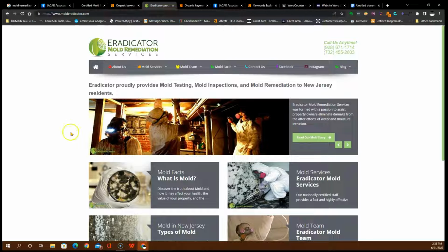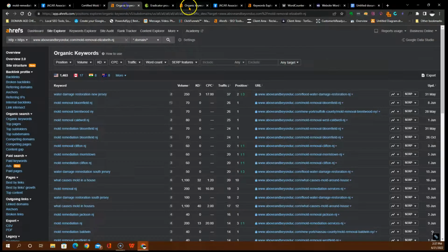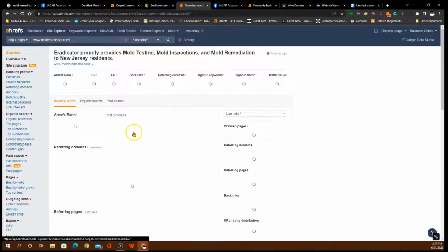So what you want to do is that when you go to build your site, you want to beat them in that. You want to have at least 1,500 words of content on your front page, up to 2,000. The more, the better. I mean, typically you can stay in between that range and rank it with keywords such as this, right? So this is a software that I use right here. This is called Ahrefs, right? So Mold Eradicator, as you see, we put them there, and like we like to do, we come here. We're going to figure this out a little bit more.